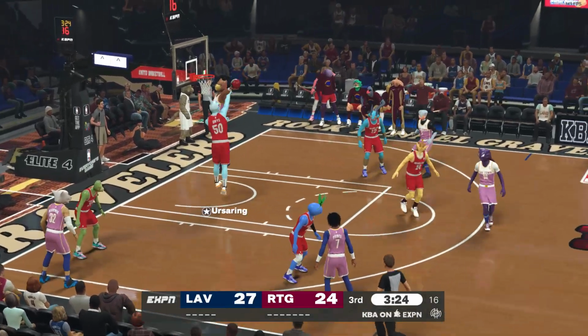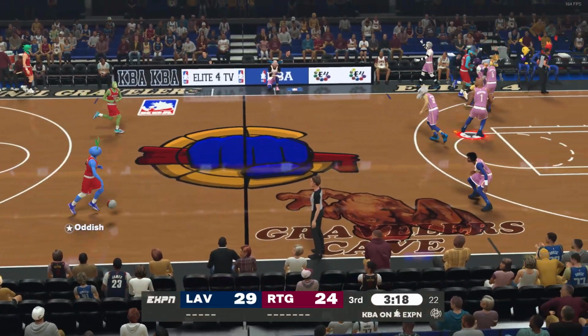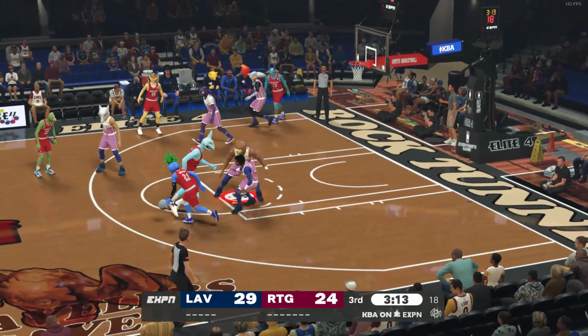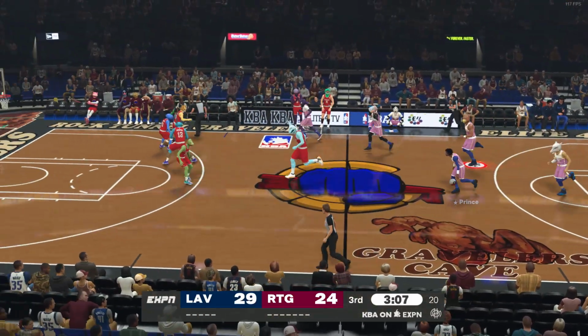And he lobs it up toward the rim. Oh, just a picture-perfect alley-oop. You gotta love that one. A little surprised, Greg. He didn't go for the big slam, but it works just the same. From the top of the key, the shot no good. Mavericks leading by 5.